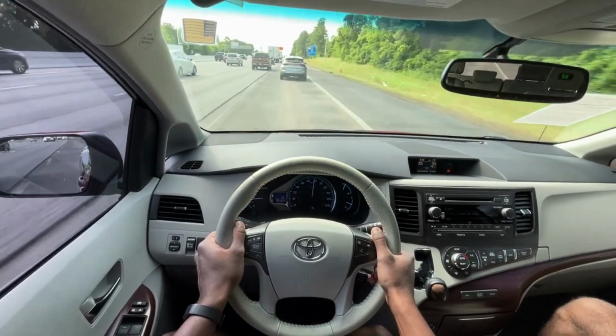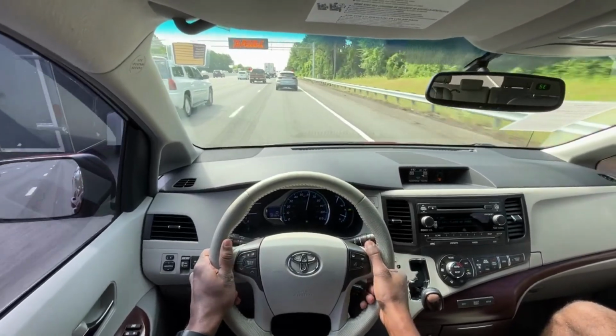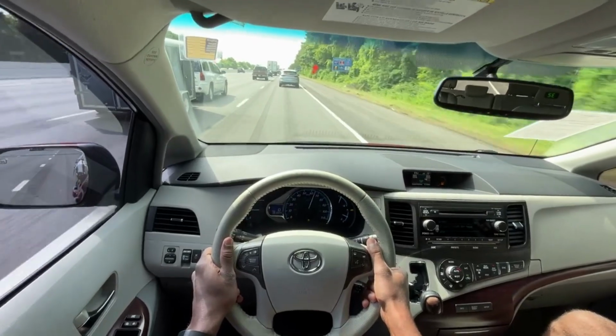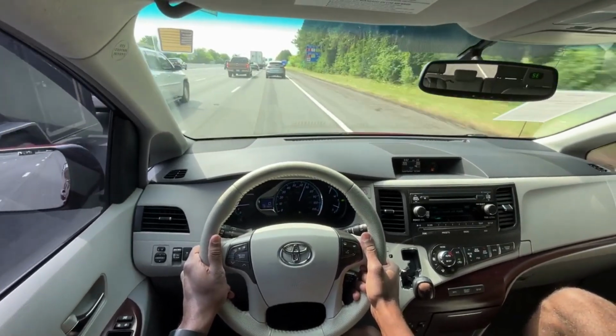But I drove this earlier. I took it on my test route and I was not recording, so I'm having to do it again. But it was a very, very impressive test drive. I mean, everything in this vehicle has really held up with over 181,000 miles on it. It's really impressive.